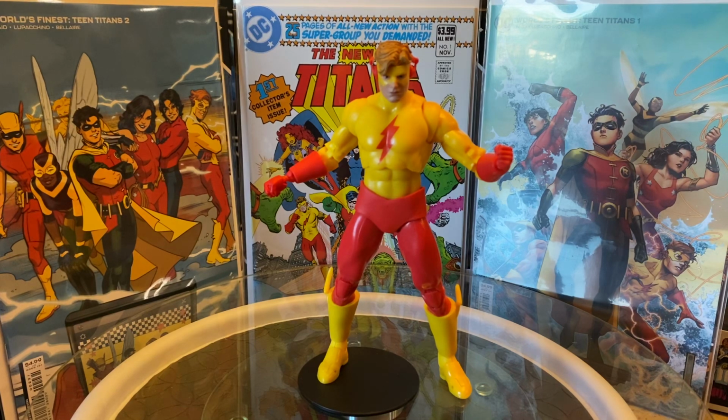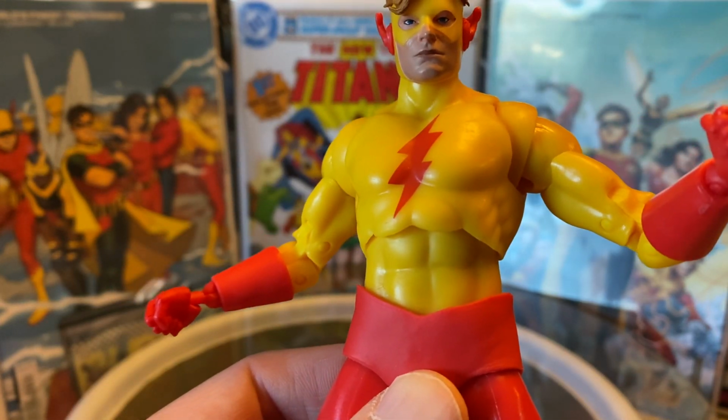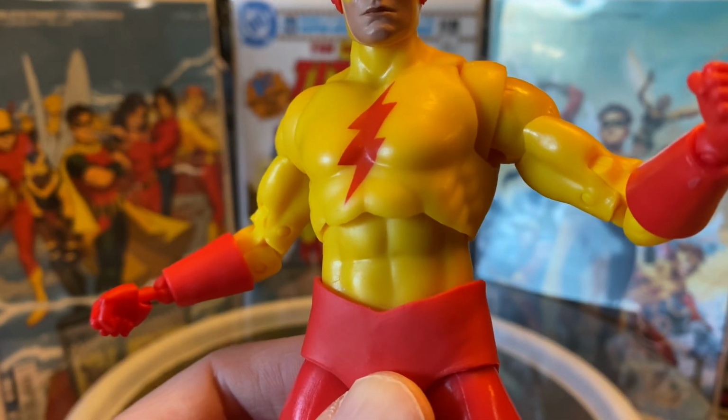All right, so on the figure, let's talk about the hands and let's get this out of the way. Might be a little ranting, might be a little bit of F-bombs, but we'll try and keep it clean, right? We'll try. Anyways, rant's gonna start. 3, 2, 1, go. What the hell is going on with these hands?